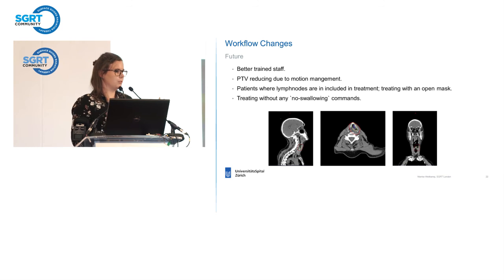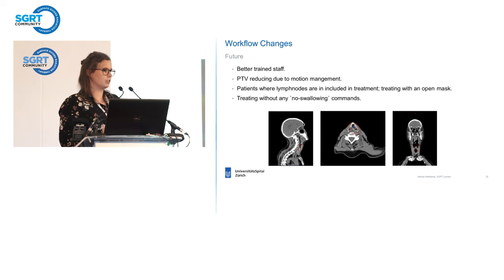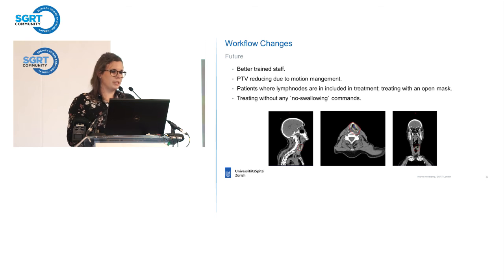What can we do next? I think it's a good thing to say that the staff needs to be trained. You have to make clear, okay, if I see pitch in the patient, does that mean that the patient has to move in the mask up or down? Is it just the chin that moves and that's it? This is something you learn by doing. We still image, so we can see it, but it's very helpful to do a session or something.